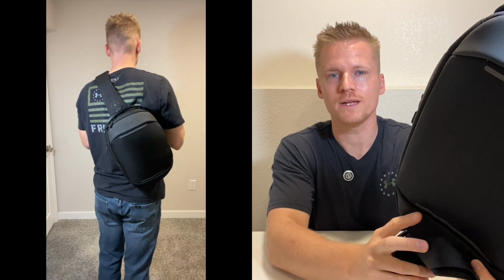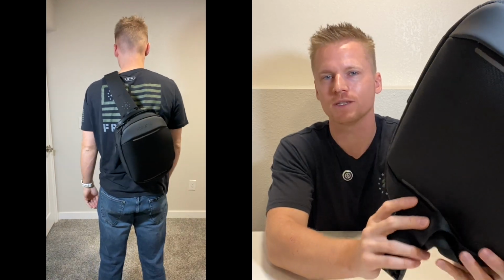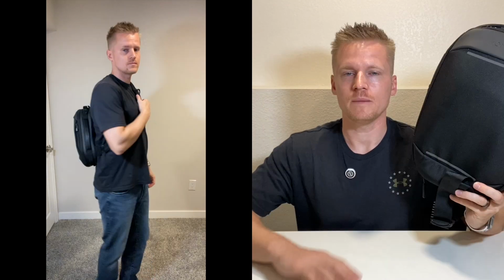I love how the brand name is just barely etched into the top, so it's not screaming what kind of bag you have while you're wearing it. And because of all that extra padding, it is extremely comfortable and one of the most comfortable bags that I've tested. So if you're looking for a modern and tech-friendly sling bag that really does live up to its price, in my opinion, you may want to check out the NOMATIC Navigator 6-liter.